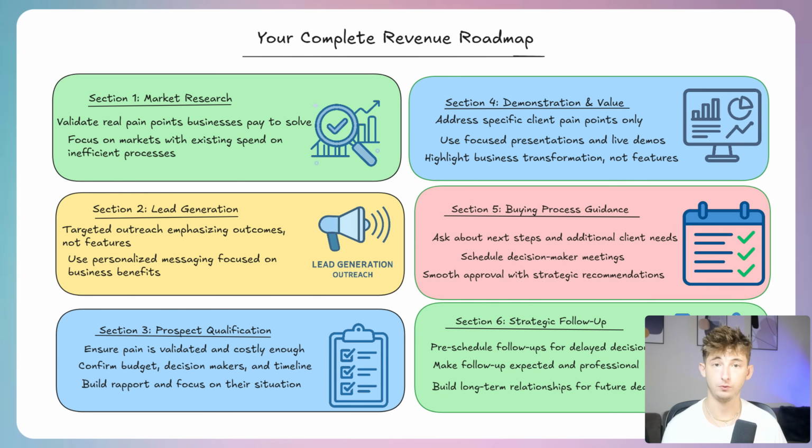On top of that, you are going to qualify the prospects rigorously just to ensure that they have validated problems and sufficient pain and available budget and the decision-making authority. Next, you can just demonstrate value by focusing exclusively on their specific problems rather than showcasing all of your features. Next is to guide them through their buying process with strategic recommendations and scheduled decision maker meetings. And on top of this, just maintain some sort of strategic follow-up relationship for any long-term opportunities rather than just random check-ins.